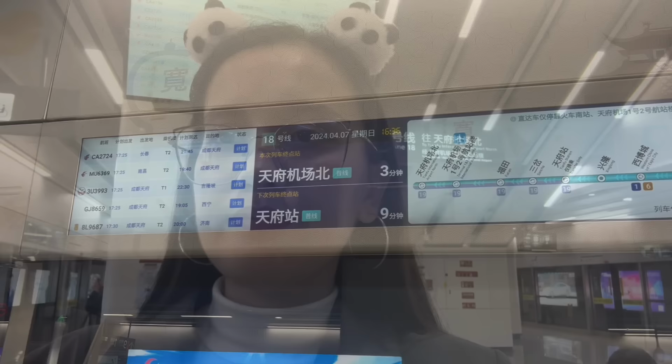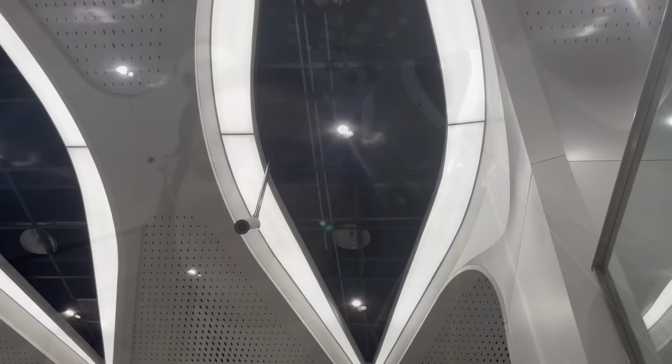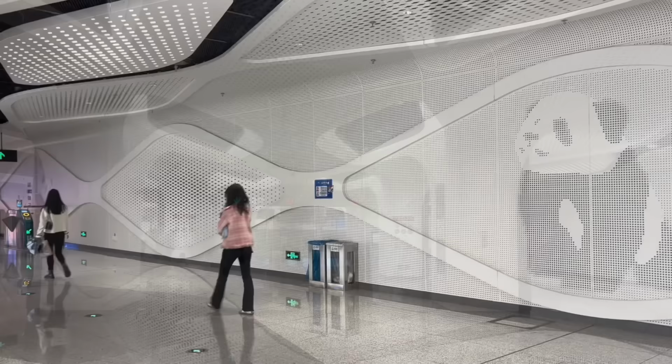This is an airport line, that's why you can find the timetable of the flights there as well. I love the lights here above. Wow, it really looks fancy. It looks very futuristic, if I can say so.